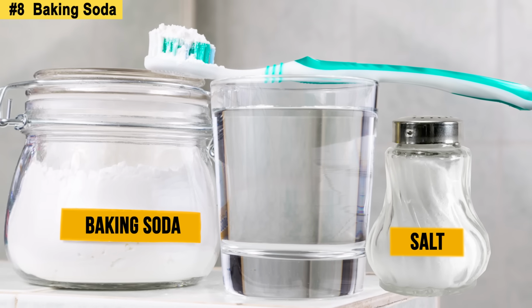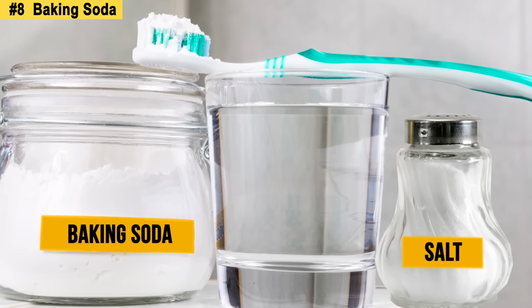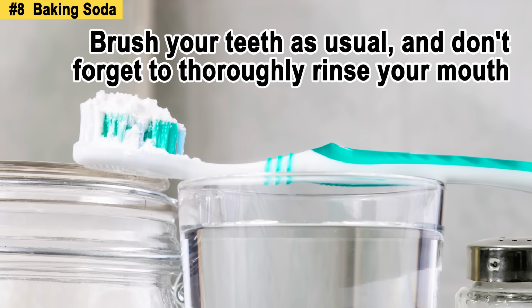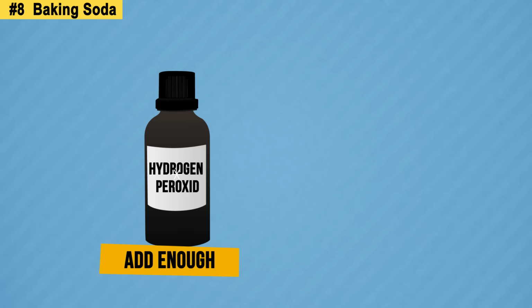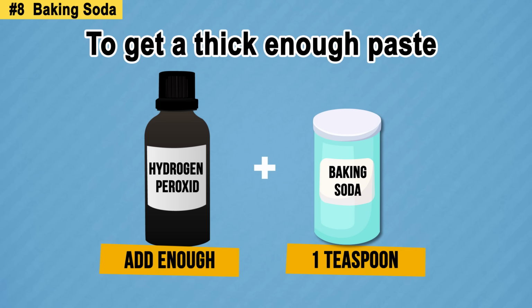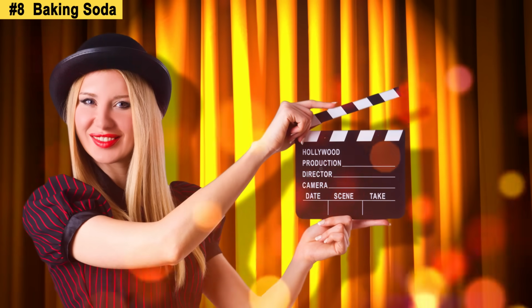Just mix a tablespoon of baking soda with a pinch of salt and simply dip your wet toothbrush into the mixture. After that, brush your teeth as usual, and don't forget to thoroughly rinse your mouth. One more way to make your teeth shine is to add enough hydrogen peroxide to 1 teaspoon of baking soda to get a thick enough paste. Brush your gums and teeth with this homemade toothpaste twice a week and enjoy your new Hollywood smile.